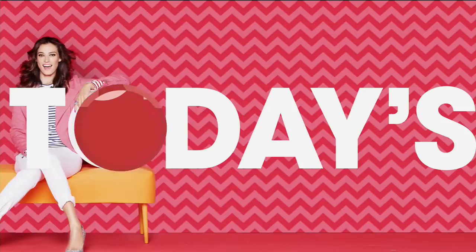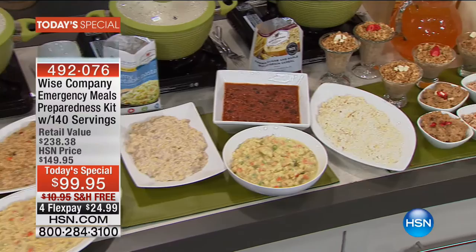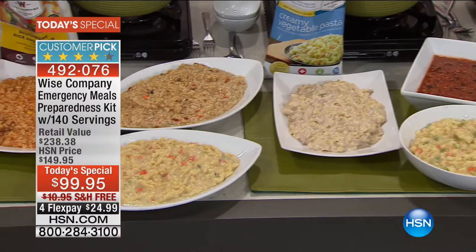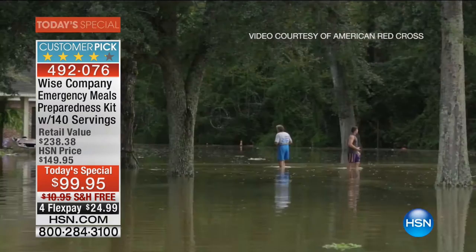Here we go, guys. The biggest and the best ever in 2 years of offering Wise Food Company emergency preparedness meals. We've never done 140 servings, but we're doing it today. So great. And the variety of food that is truly gourmet emergency food. I am here to attest to it, which is why I've ordered two today. I highly recommend it. In fact, call us if you own any of the other configurations we've offered over the past 2 years. We've sold 115,000. Actually, with today, we're closing in on 130,000.